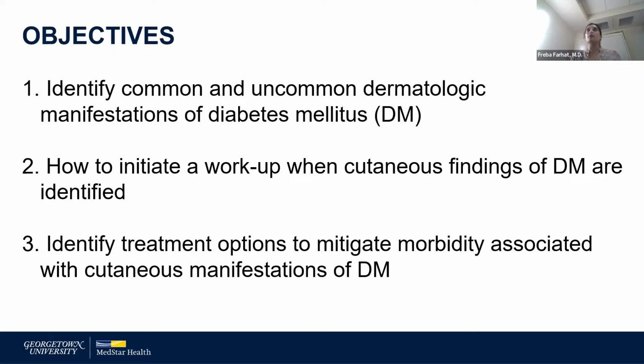So the objectives: hopefully we'll be able to identify common and uncommon dermatologic manifestations of diabetes mellitus. From here on out, I'm just going to call it DM. You guys all know what it is. How to initiate a workup if it's A, feasible, and B, necessary, when those cutaneous findings are identified. And then to identify some common and uncommon treatment options. At some point you all can certainly start the treatment when you see them in either primary care clinic or in the endocrine clinics. But of course, once things become challenging or systemic therapies are required, then by all means, send them our way. We're happy to take over.